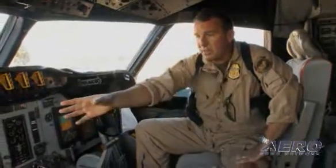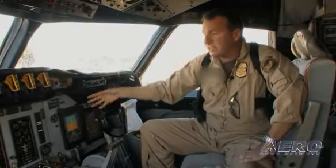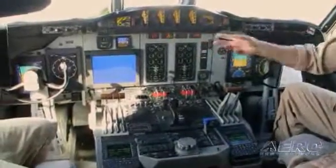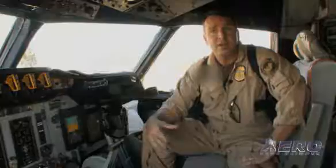But you can see up here, we've got all glass in the cockpit. We can swap the displays around in case of degradation. Also in the center, we have a tactical display that allows us to see optics, radar return, also a moving map. All things allow for both situational awareness and understanding of the tactical picture in a real-time manner. And really, real time is what we're striving for.